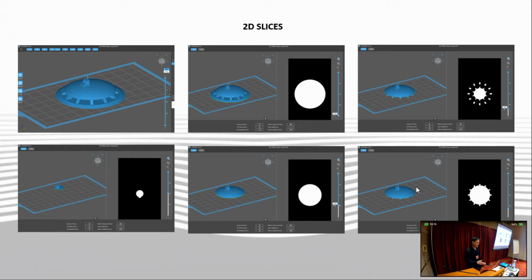Here's another example of what some of those slices might look like. This was a game piece that I worked on. It's supposed to be a military base. And the form factor is circular, sort of a hemisphere, but it has some structural pieces around the edge. Again, here's my architecture side showing up a little bit, where you've got these little columns that you can see as you're running through the different layers.